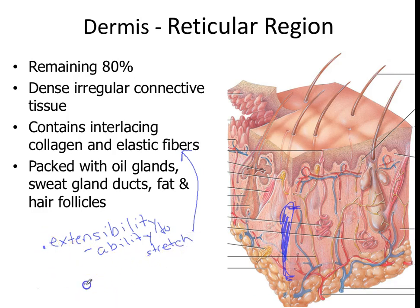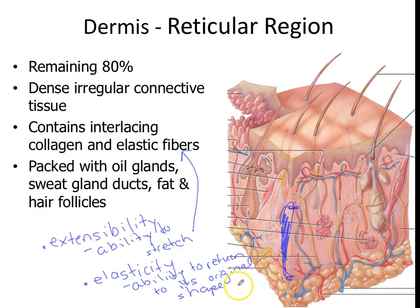But another key thing is that it's also going to have elasticity, and those are two different things. Elasticity means that it has the ability to return to its original shape after stretching. Okay. So it's extensible and elastic. Those, again, are two different things.